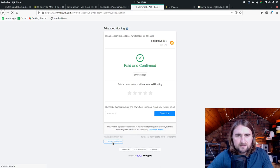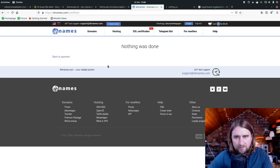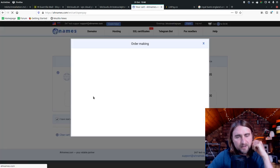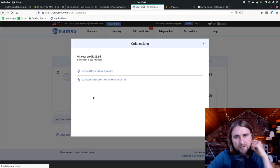Now I did find that this doesn't actually register the payment for that service, but it does credit the account. So if I go back to payment and then click on that thing again, make order, it will then give me the option to pay with my credit. Here we are, use credit without depositing. So it has deposited the funds, but then I need to pay with the credit.